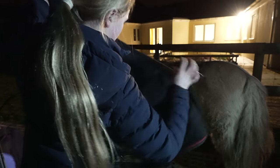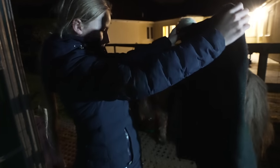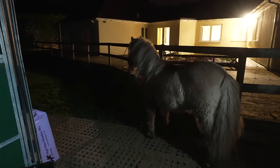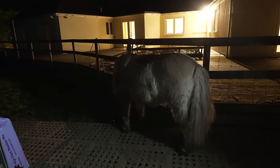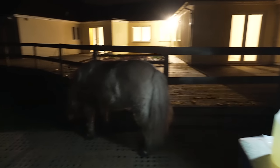Because he's so hot. Popcorn and Rolo are waiting in the trailer. Yeah, but we didn't want to take one off and then not take the other one off, because they've got separation anxiety. So they both need to be ready at the same time to come off at the same time and go into their stables at the same time.